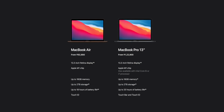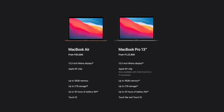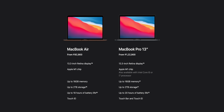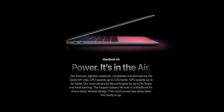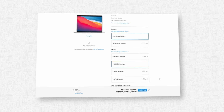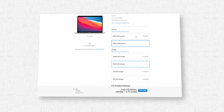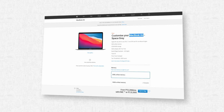In India, with such a huge price premium, I would say anyone looking to buy a new M1 MacBook should go with the M1 MacBook Air, because it is literally like the M1 MacBook Pro in many ways and also 30,000 rupees cheaper, making it an attractive buy. Even if you bump up the storage on the Air to 512 gigabytes, you'll still be saving 10,000 rupees than the base M1 MacBook Pro, which in my opinion is still a better idea.